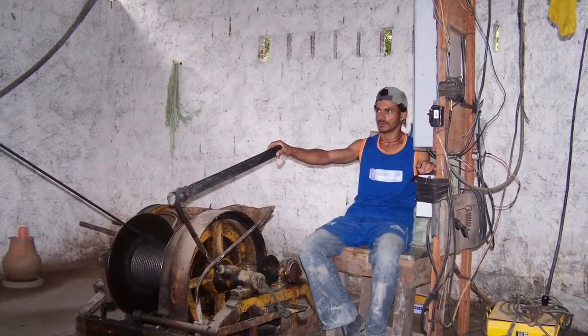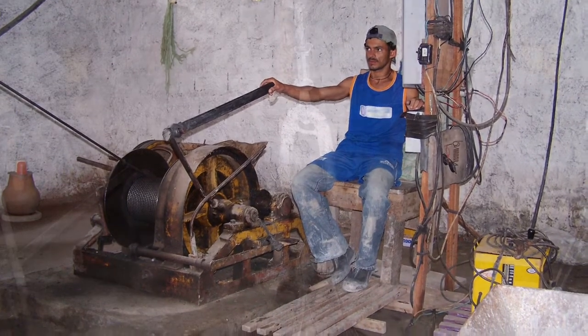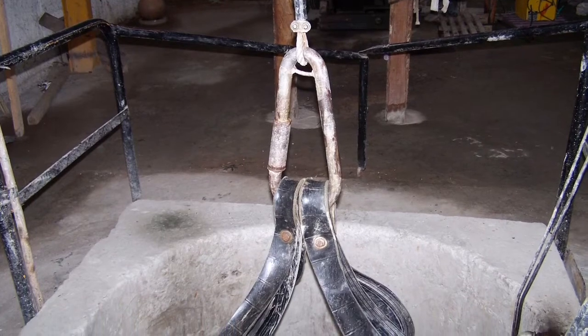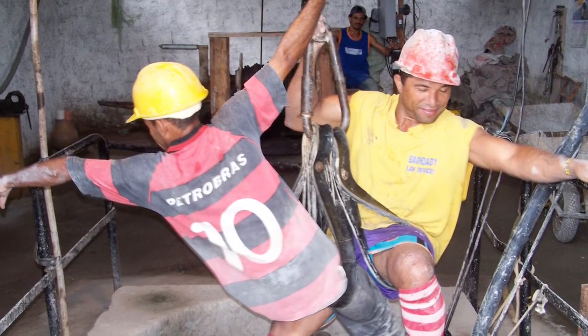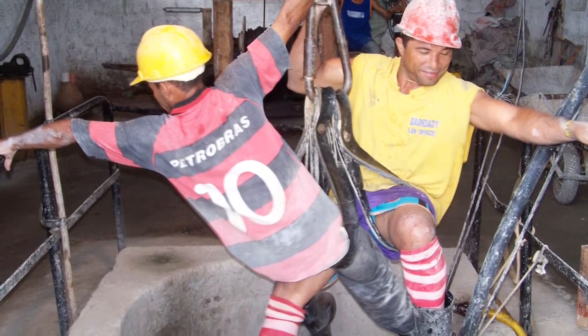That's my winch operator. Each winch at every level is about 75 meters, and we go horizontal another 75 meters. It's a 3/4 inch cable which can hold two men with no problem. And we make our own harnesses from rubber, from Caterpillar tires.